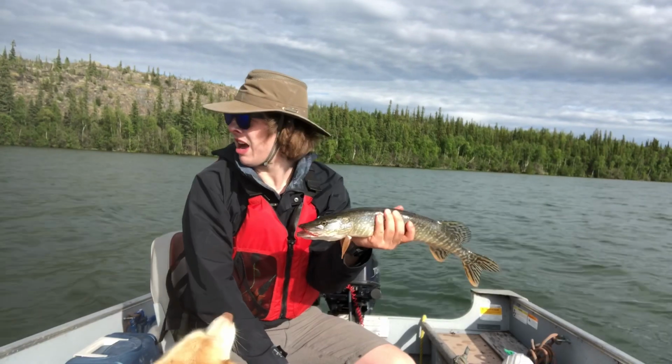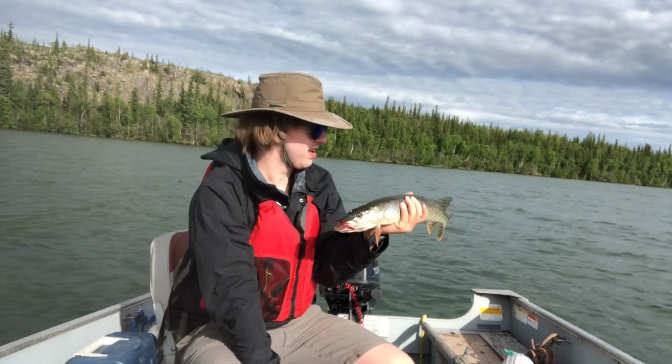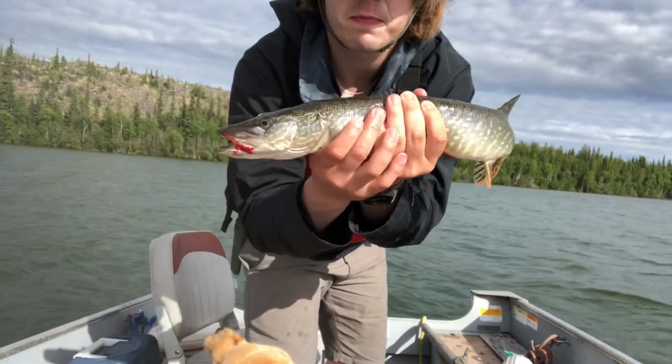you know, I've been eating lots of pike. We're going on a canoe trip soon. Gonna be eating lots of pike there. So we're gonna throw this guy back. Beautiful color on him.